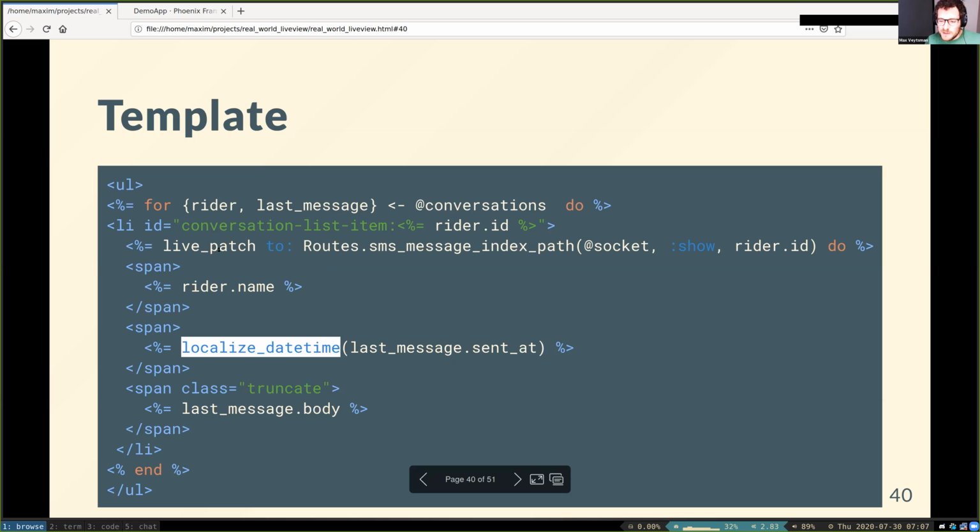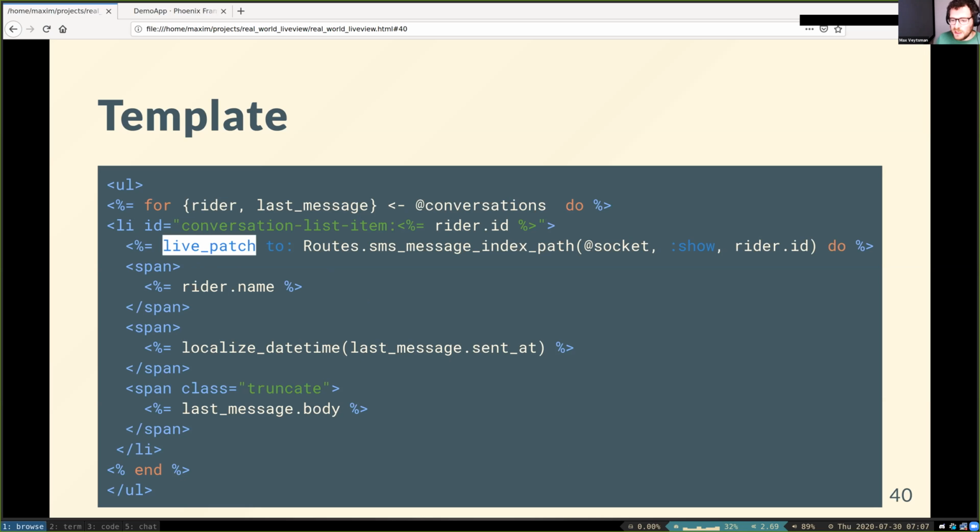And what I'm going to do is make this clickable. So live patch is also a thing that comes with LiveView. This is equivalent to a link, but instead of sending a GET request, it's like a Turbolinks kind of link, right? It's going to re-render the next LiveView, but it's not going to do a full round trip request. It's going to do it over a WebSocket the way that you would if you just sent an event.